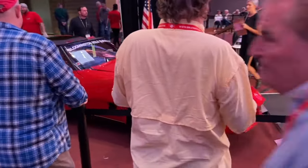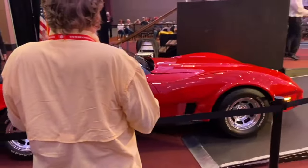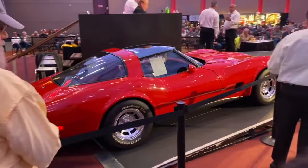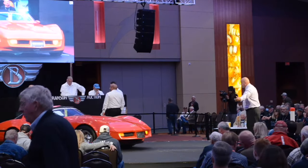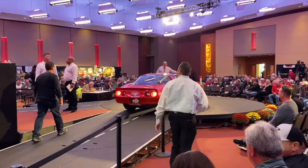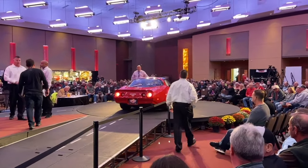Well, number 530 is next, the 1980 Chevrolet Corvette. Red on red. This is a Bloomington Gold Survivor certified original and unrestored Corvette with 65,000 actual miles.